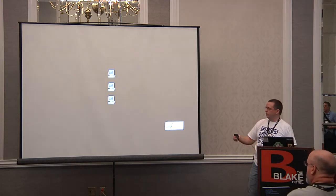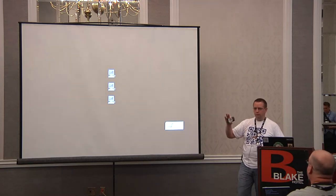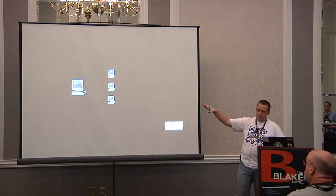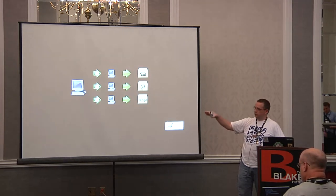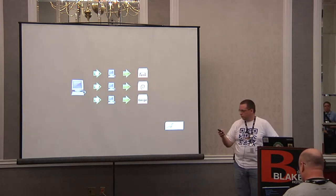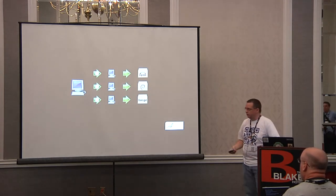then what it does, BuildBot has a client-server architecture, or master-slave architecture. That's not as politically correct as it once was. But there's a bunch of build slaves, and then there's the BuildBot master. And so the BuildBot master says, okay, you need to build this, here's what you need to build, and then out comes the packages. It's kind of a high-level overview of it.